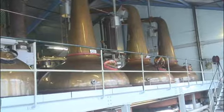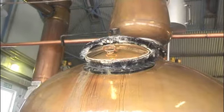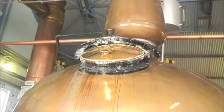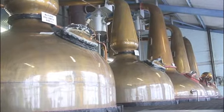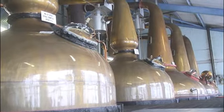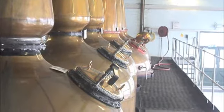Then you've got your spirit stills. Spirit stills make up the second run, but they're broken into 3 phases. The first phase is called the foreshot, which is all your heavy alcohols that you don't really want. Second phase, middle cut, which is what we really want. And then the end is the feints, which goes back and mixes with the low wines from the wash stills to produce the charge for the next run of the spirit still.